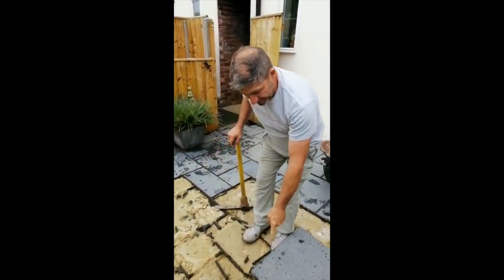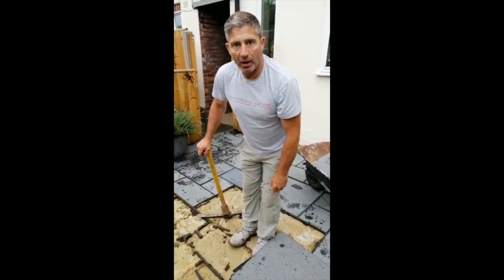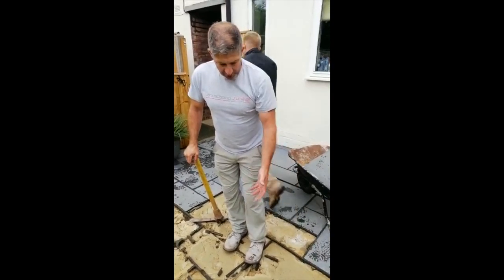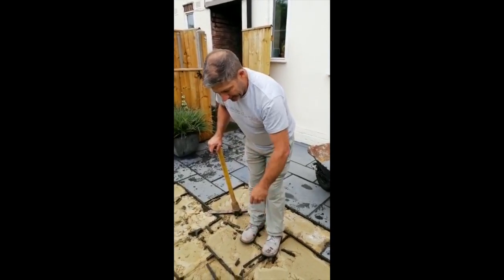And the other thing, of course, as you can see, it's all building sand. Yeah. And that's why it hasn't stuck as well. That's part of it. There's no addition. They're coming up quite easy. So this is going to be a recipe for disaster, basically, for the future. You'd have a lot of water getting down in there, and it's not good at all.